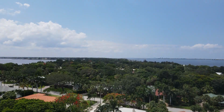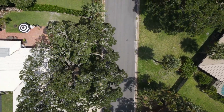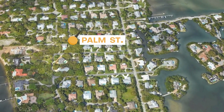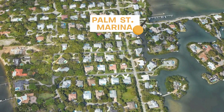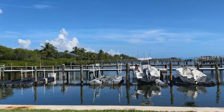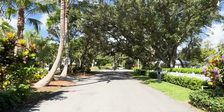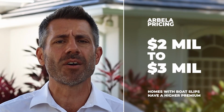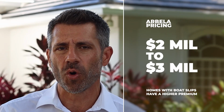So the next community north is called Arbella. Now Arbella is all these cool little streets that kind of go from east to west. One of the really cool things, you'll see the overarching live oaks that come in here, a real canopy effect. We're on Palm Street right now. The cool thing about Palm Street is there's actually a little bit of a marina down the road where you can actually dock a boat. Those aren't deeded slips, but they actually are associated with the home that you buy or own in this area. There's 35 homes in here. You're going to be ranging around $2 to $3 million for a home in Arbella.